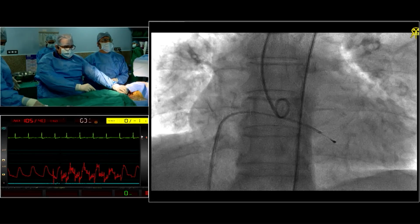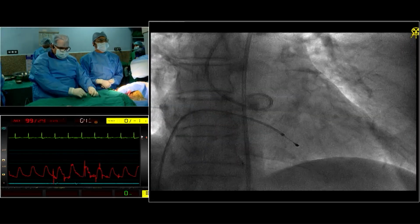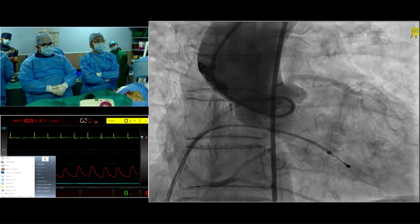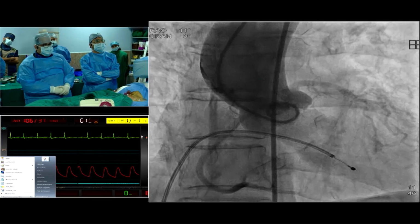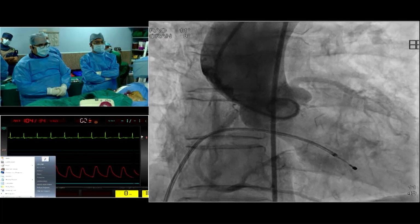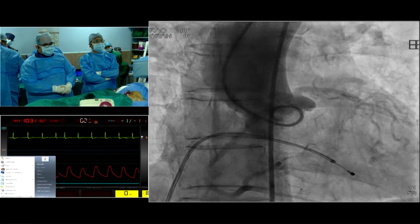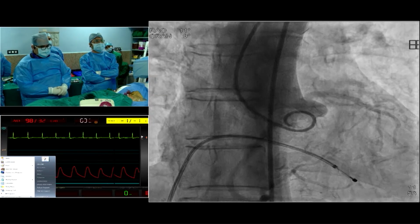Can you come to the first angle, please? Inject. Yeah, so we see we have right coronary artery and the left coronary artery clearly seen, and there is a lot of AI also, as we understand, and the catheter is in the right cusp, so we can opacify everything. So here we are.